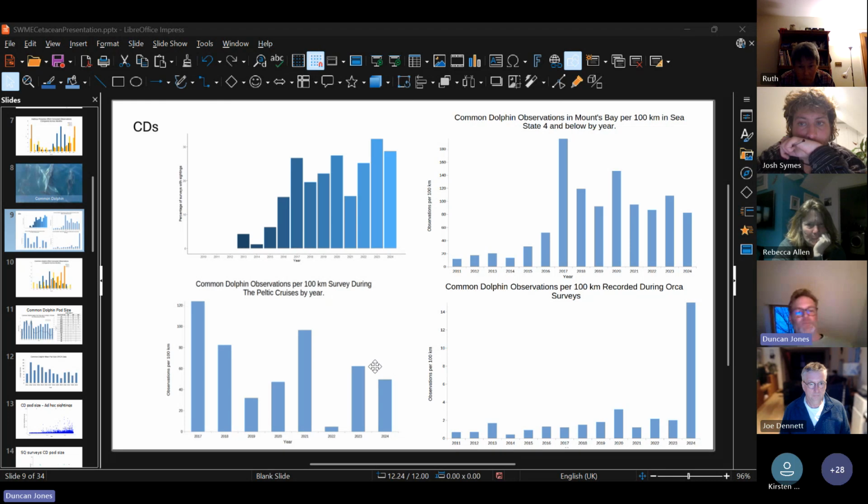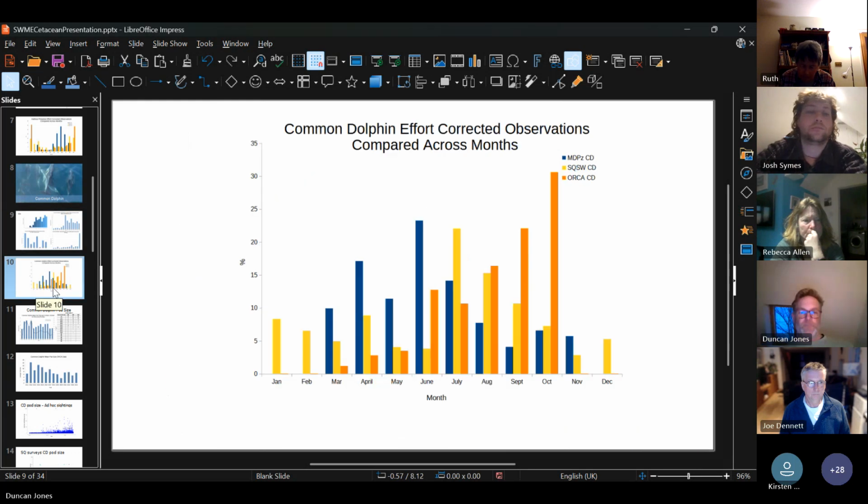They're much more offshore as well, so that might explain that, but it could be explained again by the temporal limitations of the survey. The seasonality. So this is really interesting for me.